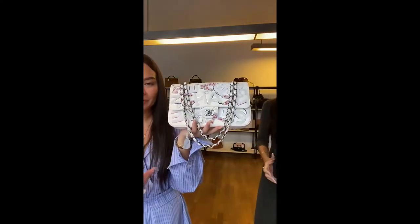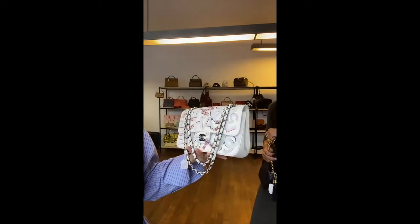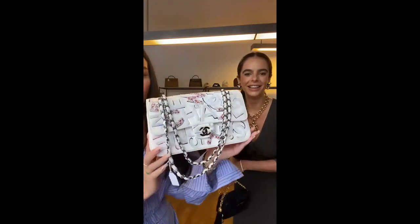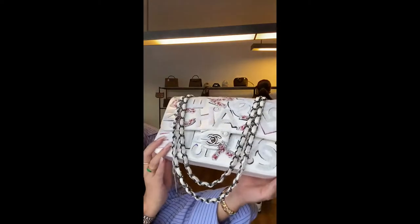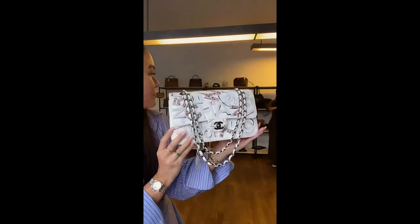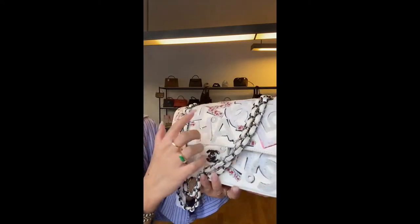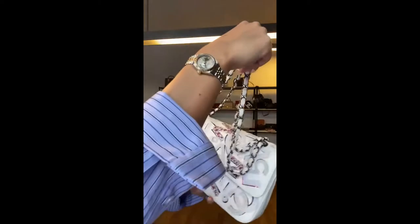Okay, so we are going to show that jumbo beige next, but before, I'm going to show this special one because so many people have asked for it and it was previewed on our story, so you did get a sneak peek, but this is honestly stunning. So beautiful. This was limited edition and it has ruthenium hardware. As you can see, it's a white canvas bag with lambskin details and this Chanel writing all over. It features this tweed detailing with the writing. This is honestly stunning.